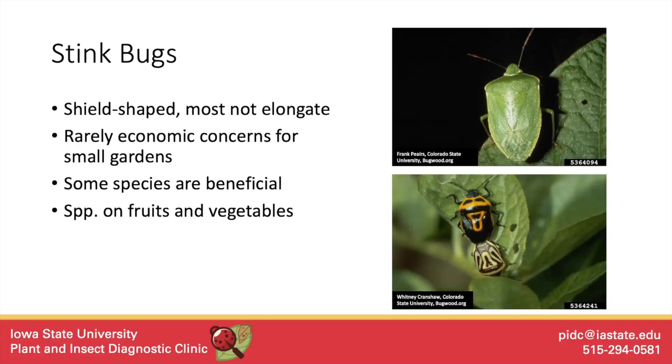So just note that there are many species of them. We tend to only see a few. And they are plant feeders, but this is one where I rarely see them becoming problematic in home gardens. A couple of times it's happened, especially for cabbage, for a stink bug called the harlequin bug. Otherwise, I don't really see a lot of major issues from stink bugs. One of their big identification characteristics is that they're shield-shaped.